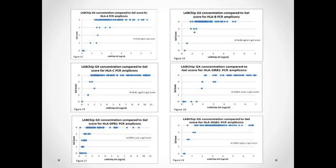So across the 95 samples of the 6 PCRs that we ran on the lab chip 5K assay, we also ran every sample by gel electrophoresis. Then we did sensitivity plots by plotting the gel score against the concentration on the lab chip. So we've got the gel score along this Y axis, and then the lab chip concentration across the X.